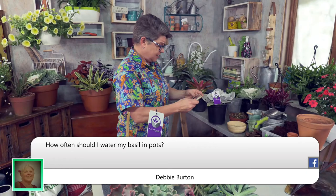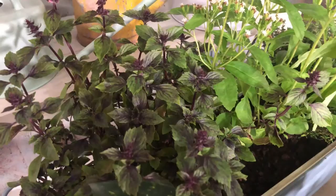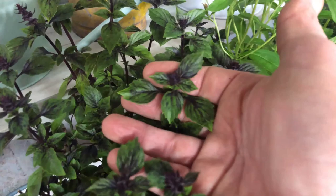And basil, in fact, I've got some basil here. I'm going to show you some basil, different types of basil. All right, so what I'm showing you here is a perennial basil. This is one of the sacred basils. It's perennial basil.